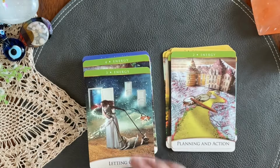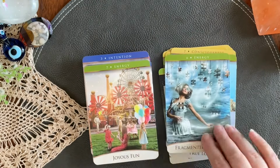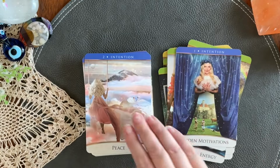But I can't wait to try this one out, because like I said, I did hear really good things about this oracle.